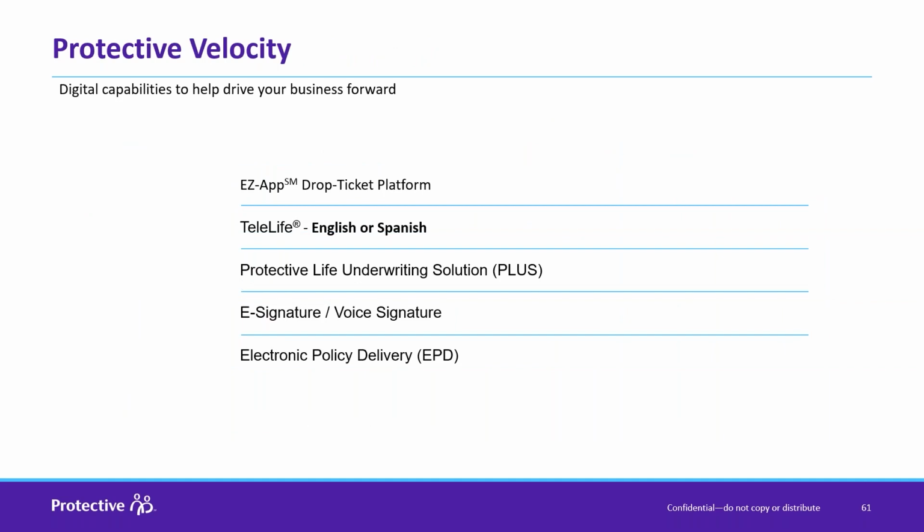I'm going to speak about this for just a second because I want to tell you the benefits of using the drop ticket. Even using iPipeline, the platform that you all use, it's going to dump into our Easy App platform. First of all, we do the phone interview for the client. We can do it in English or Spanish. I do want to tell you we cannot do other languages. We are not equipped to do that. So I want to be clear up front that you know that.